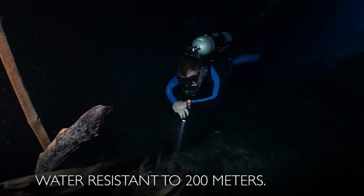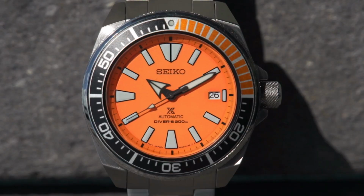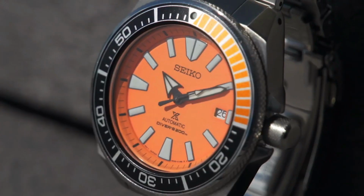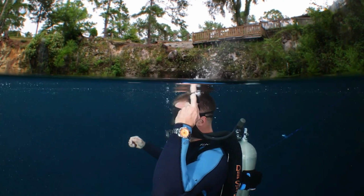Dial color orange. Bezel material stainless steel. Bezel function unidirectional. Calendar date. Item weight 1.1 pounds. Movement automatic.